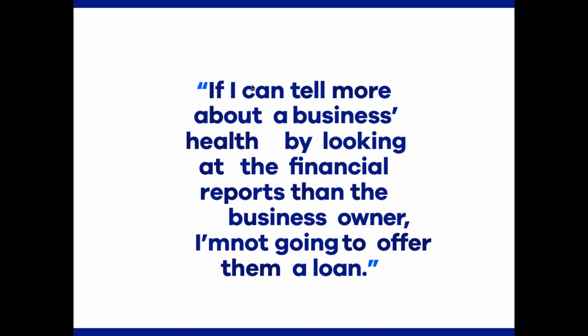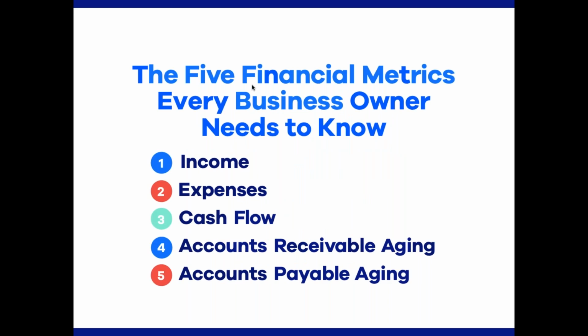And if there's something you don't understand, talk to your accountant, your CPA, or some other trusted financial advisor who should be able to explain these metrics to you. And if you have an accountant who's not willing to, then maybe you need to think about that a little bit, because as the business owner, these things we're going to talk about today are all things that you need to intimately understand. So I've coalesced this into 5 financial metrics that everyone needs to know, and we're going to talk about them all individually a little bit.